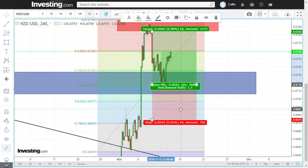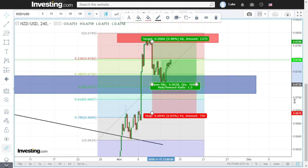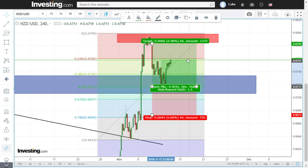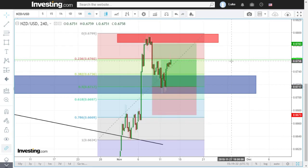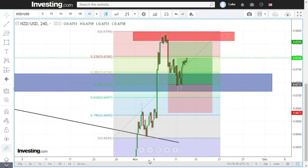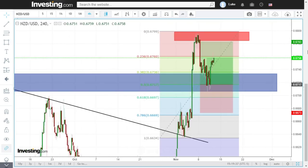Now I am roughly about 39 pips in profit, and I had I think a bit more. I'm roughly around 40 pips in profit, and I have my target set at 0.6783, and my entry was at 0.6717, along with my stop loss, which was at 0.6673. Roughly 40 pips in profit, as I said. I'm gonna let this run. I will let you guys know how this trade plays out during the week.